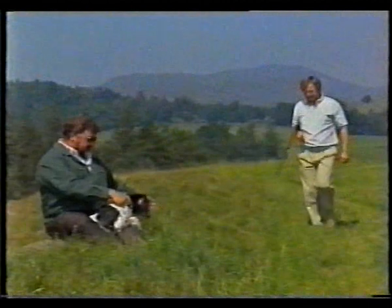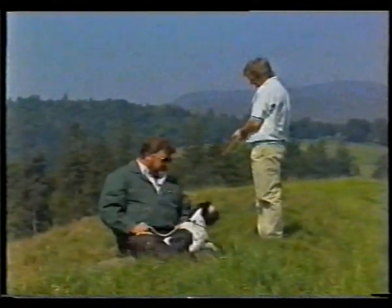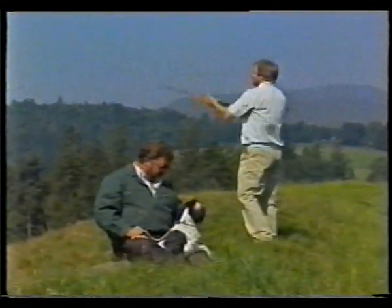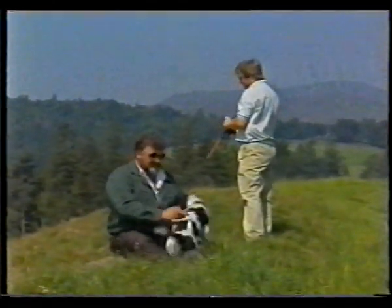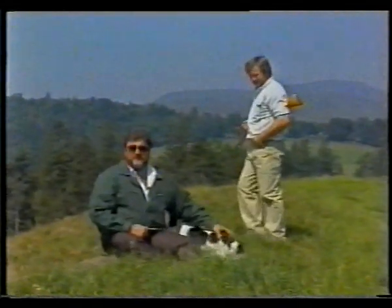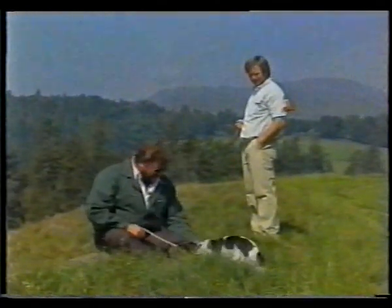Come right up here, please, Mike. Sit there and see what happens. On you go, Mike. Oh, nothing but curiosity and excitement, wagging tail. We'll never have problems with her. She's going to be super.